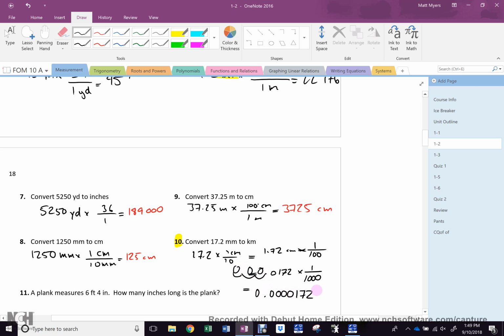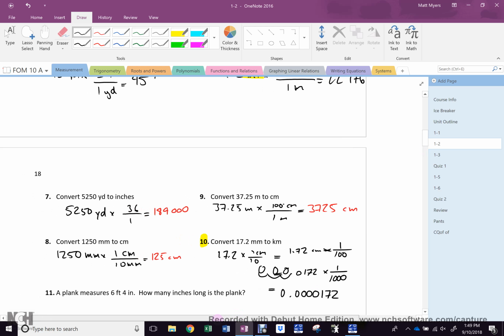But you would never measure that way, would you? If I had to go this far between my 2 fingernails, would I ever measure that in kilometers? No, of course not. That's stupid. But the way you get there is useful to know. Just how to do it, not whether you would do it or not. Everybody good? All right. So everybody's had a bit of practice setting this up now.